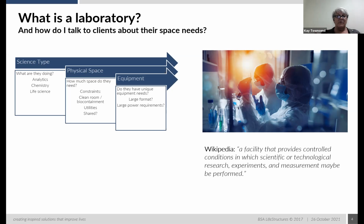So as I said, I've been doing this for a long time, and I kind of ask a lot of these questions just intuitively, but I was thinking of how to simplify this for you all to talk to clients about their spaces. So I kind of broke it down into the science types to find out what they're doing: analytics, chemistry, or life sciences. Talk to them about their physical space, the constraints. We'll get into the clean rooms and biocontainment, talk about utilities and the equipment that they might be using. Some of them have very large pieces of equipment that will dictate what the space might want to be.